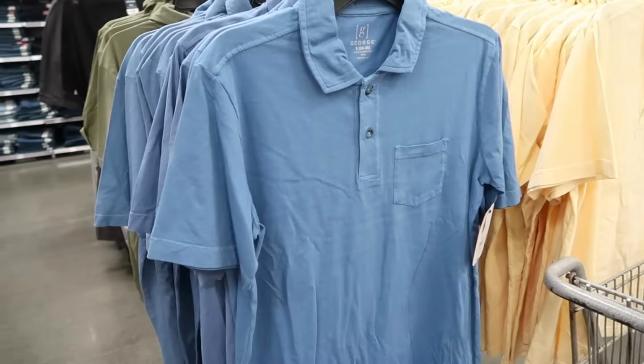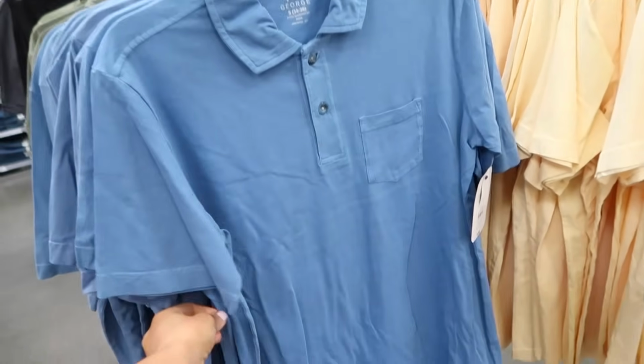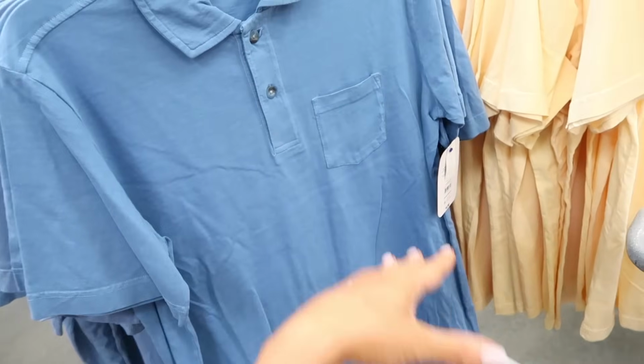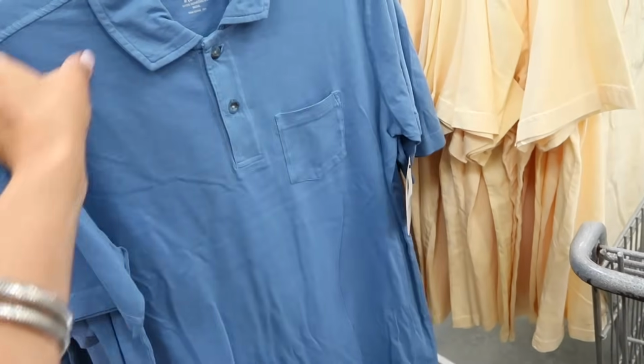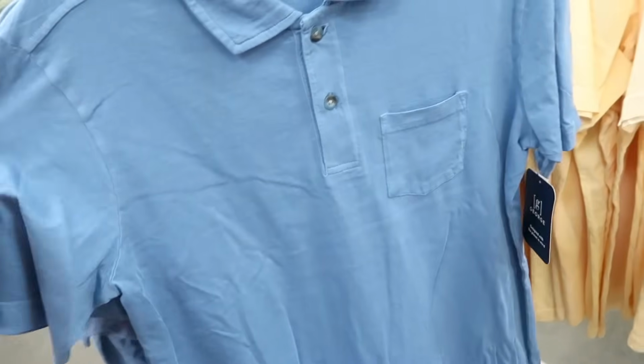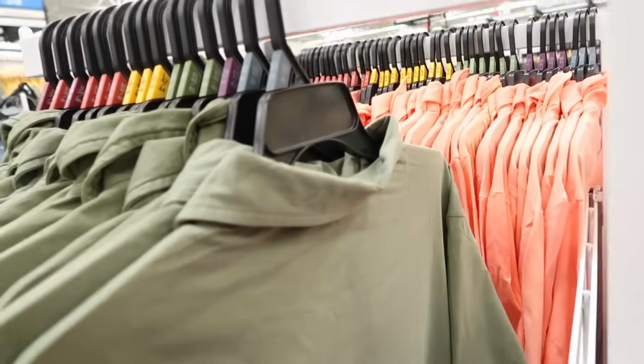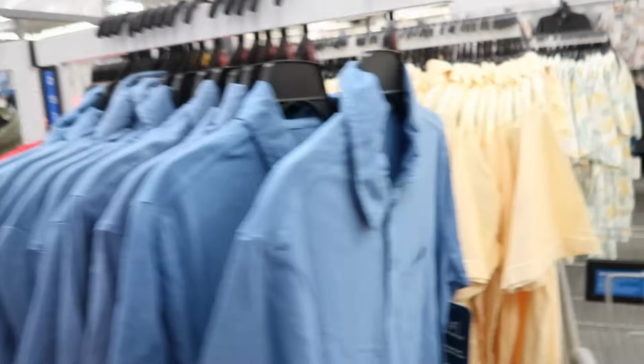In the men's, they have new polos from George. This looks like the small size might be a small, but you could size down one or two. These probably shrink a little bit too in the dryer, so they have the little pocket. In the blue, these are really soft. And then there's yellow, green, and the orange, and they're only $9.98.